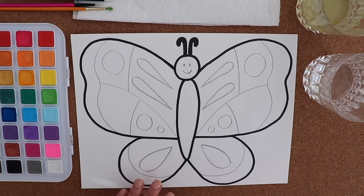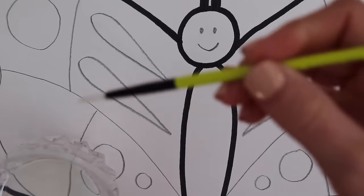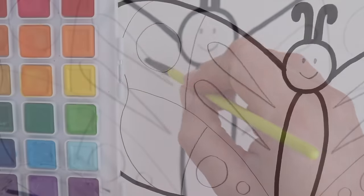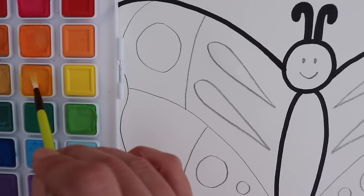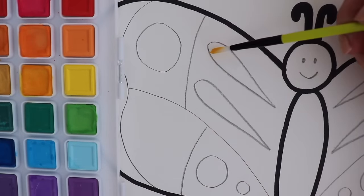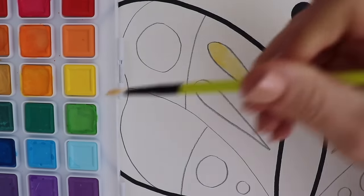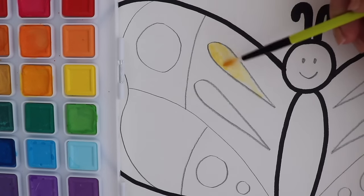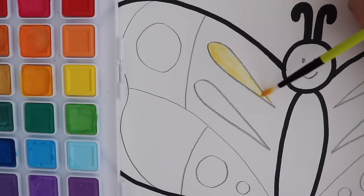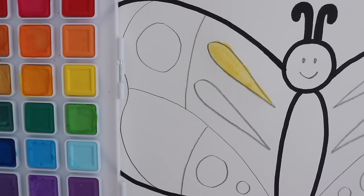When we watercolor, we can start with water like this. Painting water on the page first, before color, will create a lighter color. And the paint will spread easier. Like this. You can always add more paint on top if you want it darker.